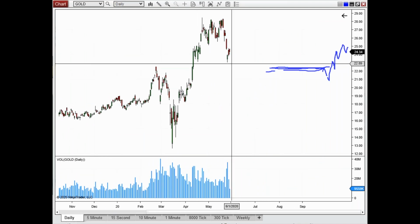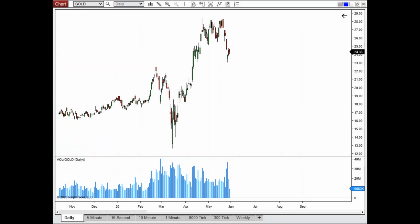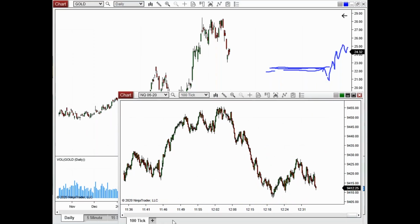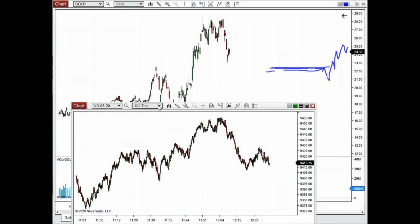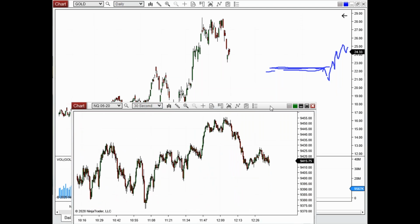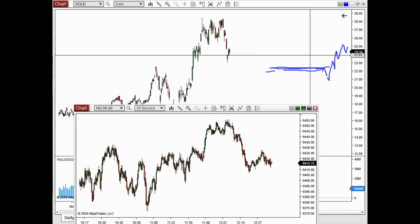GOLD, nice move coming off that high. This has room for a second wave. This looks a lot like what we just saw on this 30-second of the NASDAQ, doesn't it? See that there? This is a 100 tick, but here's the 30-second. You can see what's going on here. So this has room that it can still keep falling, this GOLD here.